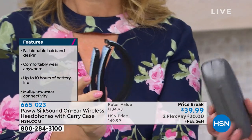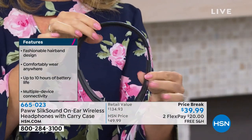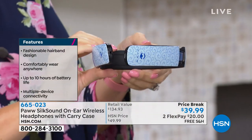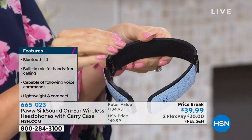And I love, love, love that they have that compact, trifold design so they even go in this hard shell case. You can stick it in your pocket. Genius. And look at this, even on the inside, I just want to show you if we get really close here. This even has the grooves like a headband so it will hold your hair in place.